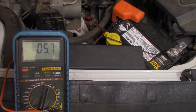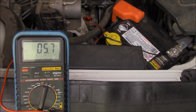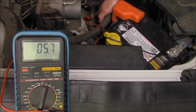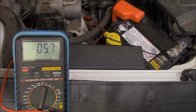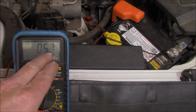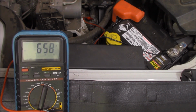I also talked about how these Commodores suffer from earth problems, and the way that you can check that is by doing a voltage drop test. To do that, you get your positive lead onto the actual engine itself, somewhere on the block. So in this case I've got it on the bolt that holds on the alternator. The other side I've got onto my battery negative. Now when I crank it, we shouldn't see any voltage drop. So in other words, we shouldn't see voltage being created here. Let's try that and see what we find.